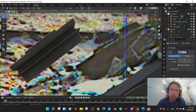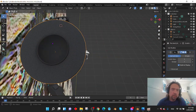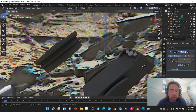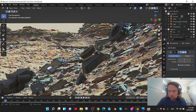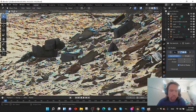Let's see if I can get them both in the image. And then there you go. And it does seem to have the same hole in the top that the other one had. So that one I got done. So that was pretty cool. Let's see. I think that's all I got done for this one.